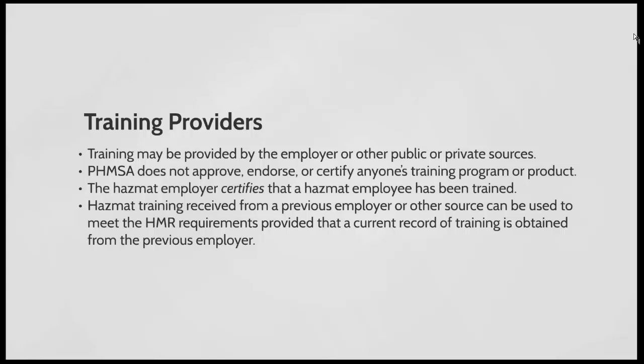If you poach a hazmat expert from another business and bring them on board your company, that person may use the training received from their previous employer, but again, you need to cover the function-specific details that are part of his or her new duties and document that in addition to the general training received from their previous employer.